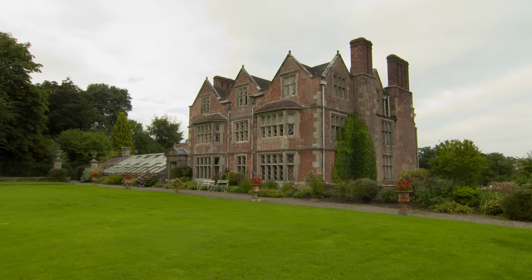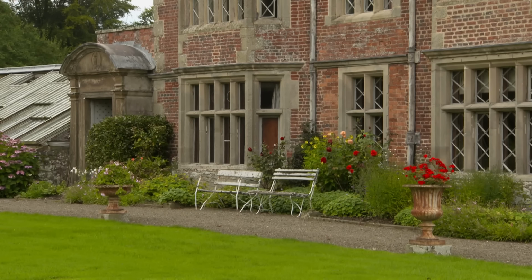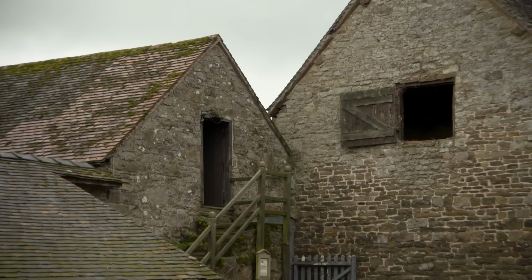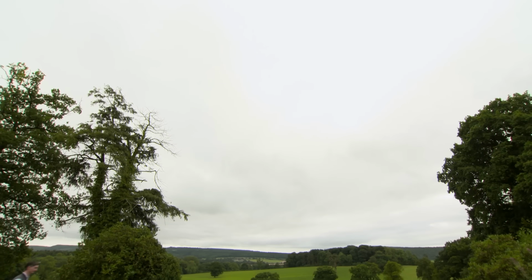At its centre is a Grade 2-star listed Elizabethan mansion built by the Acton family in 1580, which today remains their private residence. Tom Acton inherited the Acton Scott estate and its 40-acre home farm more than a generation ago. But instead of introducing modern farming techniques, he chose to preserve its buildings and the 19th century farming skills he'd grown up with. I've come to meet his son Rupert to find out more.